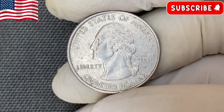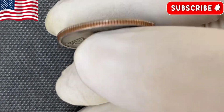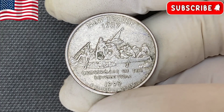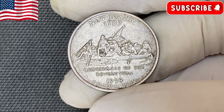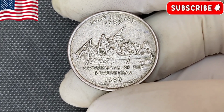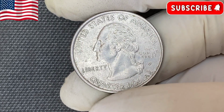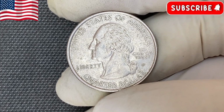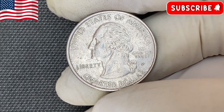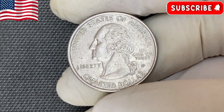Especially, we're diving into the incredible journey of the United States of America New Jersey State Quarter, minted in 1999 with a Philadelphia Mint mark, the iconic P. This coin might seem ordinary at first glance, but stick with me, because by the end of this video, you'll see why it could be worth more than many cars, vacations, or even college tuition.